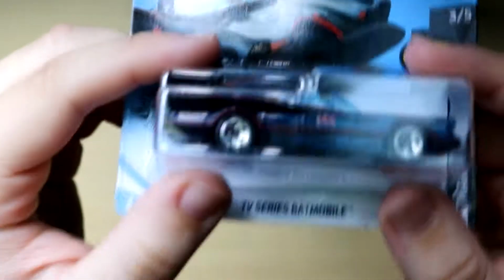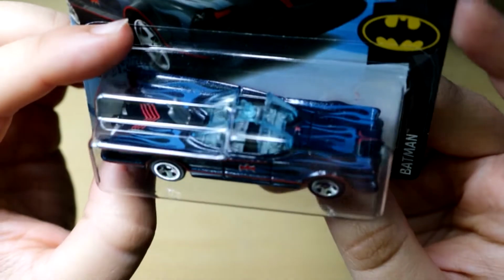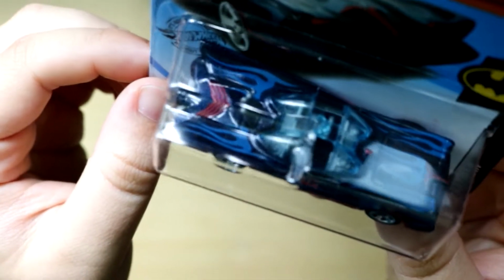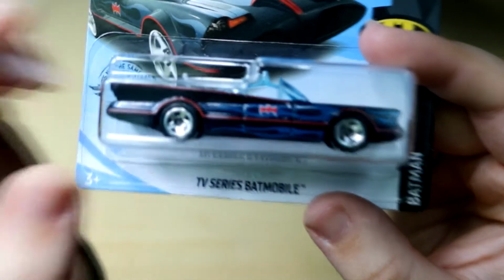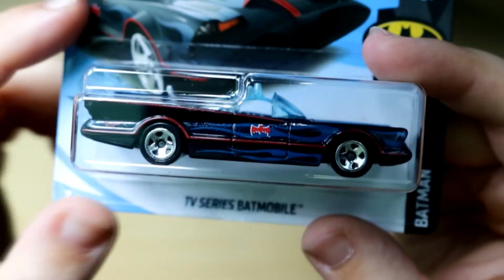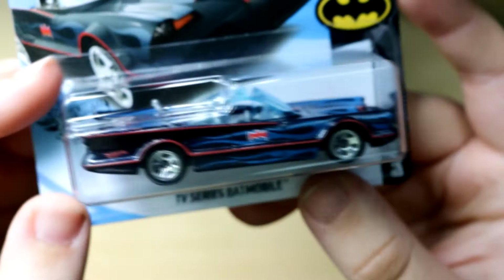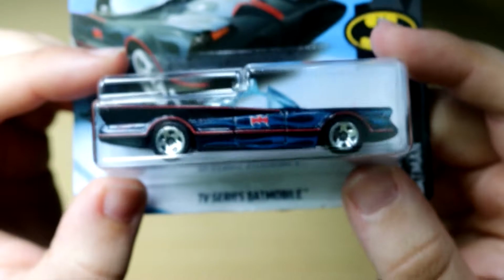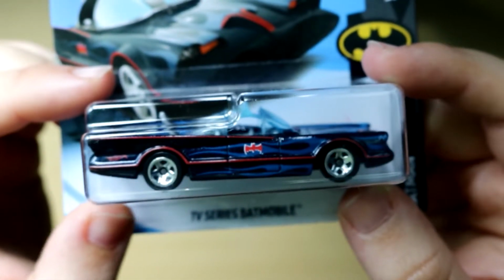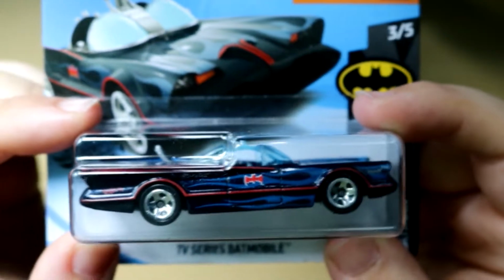The detail on this is incredible. I'll try and focus it for you. But as you can see, it's got like blue flames. It's got the Bat logo along the side. Just an incredible looking model again. Fantastic. So super happy about adding that to the collection if I don't have it, and if I do, then we've got multiple. So there's the TV series Batmobile.